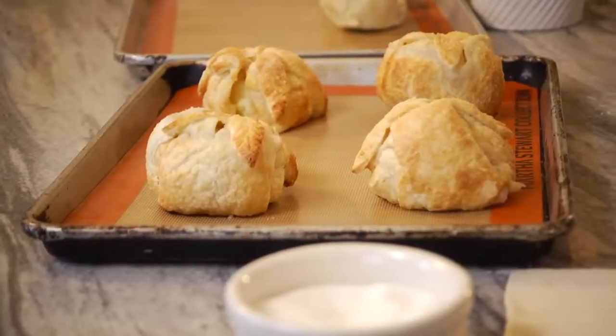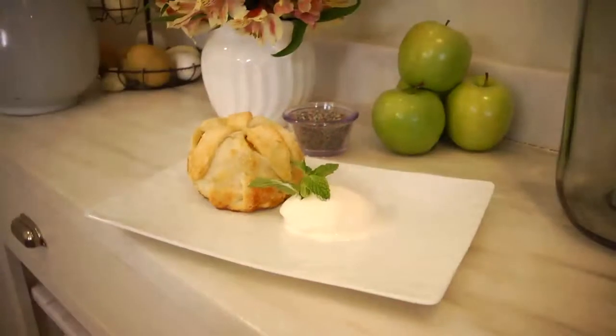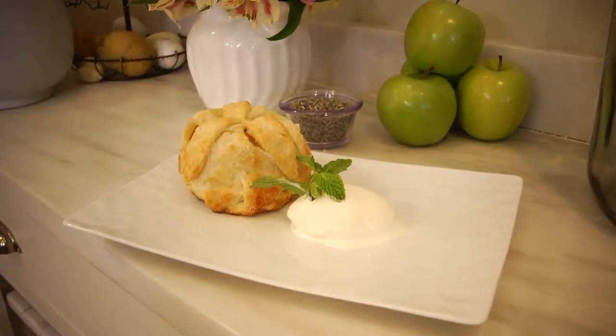The filling will start to come out and it'll bubble through the vents. Right. And the apples will get soft. Just a side of ice cream and maybe a little bit of caramel.